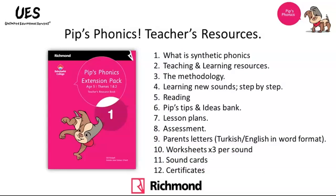There's a whole section on the reading syllabus, and then there's a great section. Please do take a look at this, the Pips, Tips and Ideas Bank. Some of the ideas in here are really good, very practical and easy to apply in your classrooms. There's also lesson plans, assessment, and we've even put some parents' letters, both translated in English and Turkish, in Word format for you. We've done these in Word format, so you're able to customize these locally if you want to put the school name or the campus name or indeed your name onto the letters as well.